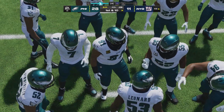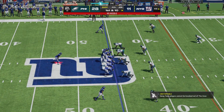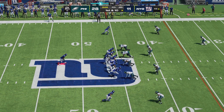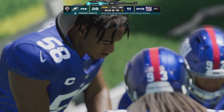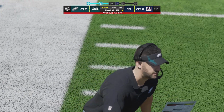Well, this has certainly turned into a showcase game for what he can do on the ground because they're just continuing to give him chances to run it, and he's earning every additional carry by putting up positive yardage on each run. And the pressure gets there. He'll go down. It's a sack. And it is going to bring us to the 2-minute warning.